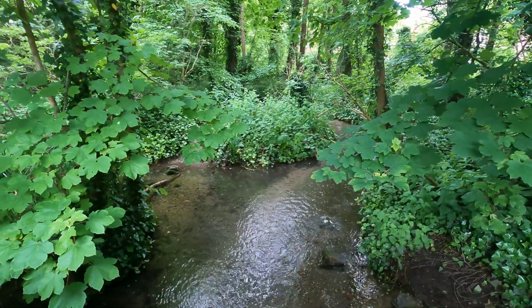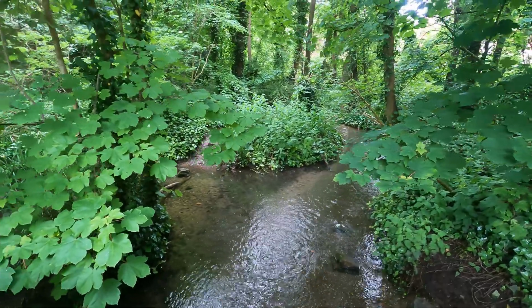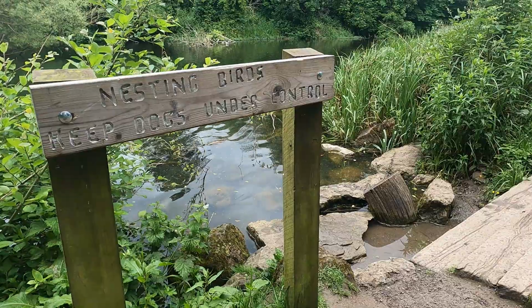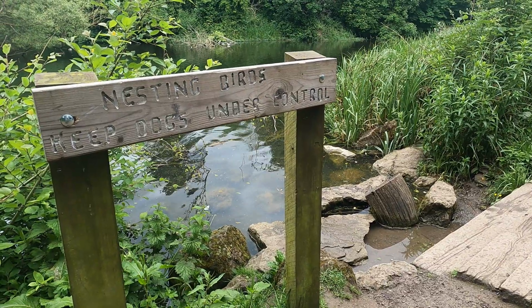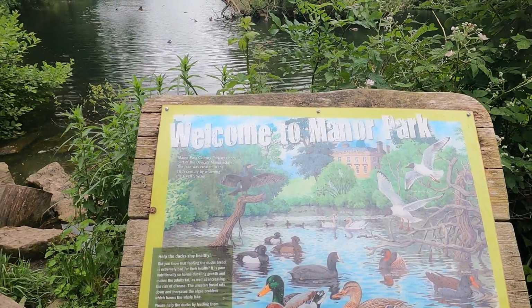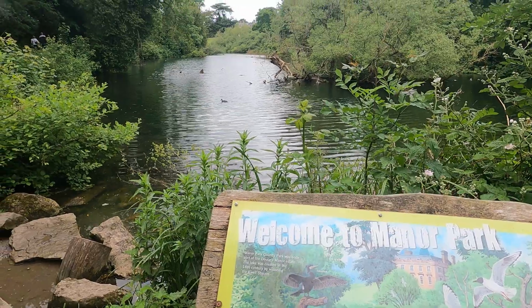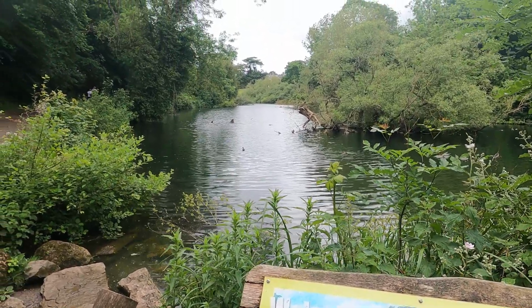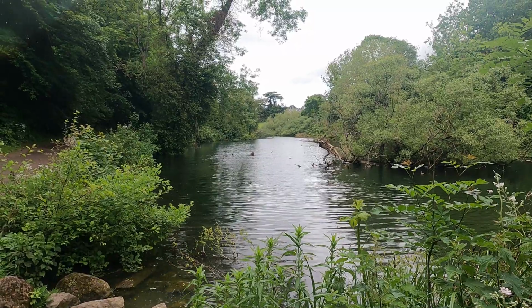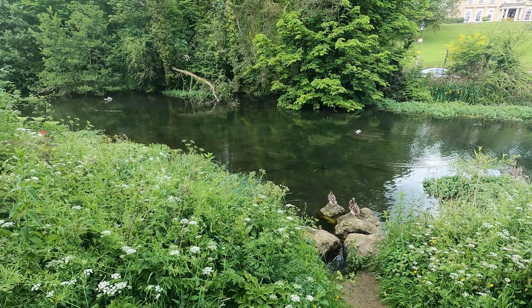This river or stream runs through the country park and forms a rather large lake. So I believe this lake was formed by the people who owned what's known as Douce's Manor. I'll show you that shortly. Douce's Manor has quite a lot of history around it itself, most notably from the Second World War.